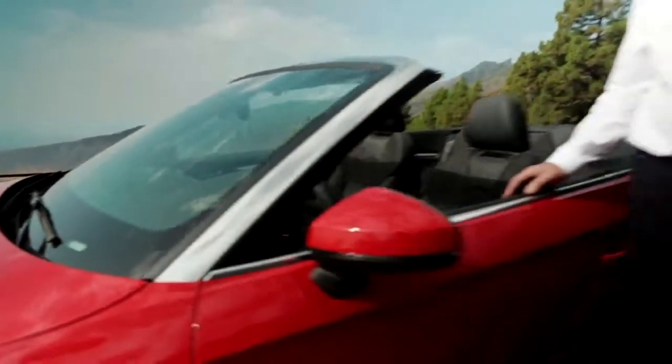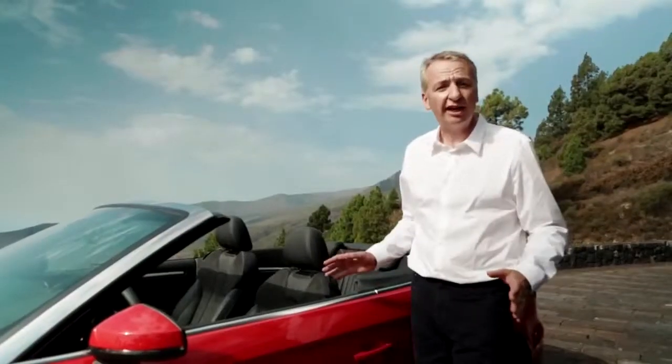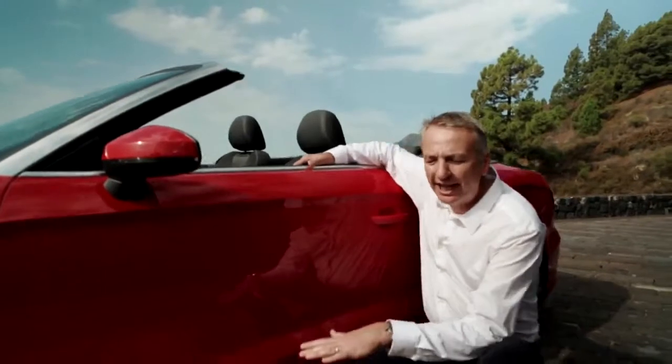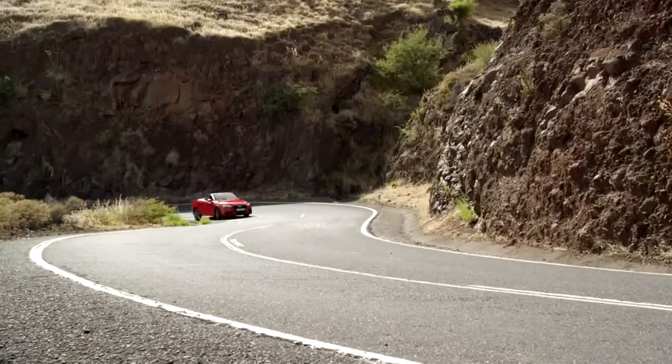So here it is. This is the stunning new Audi A3 convertible. But what's new about it? Well, in a word, everything. It's a little bit longer, it's a little bit wider, and it's a little bit lower. In fact, this Audi A3 Cabriolet hunkers down to the road to give it an even more powerful stance, to give it even more a sense of dynamism.